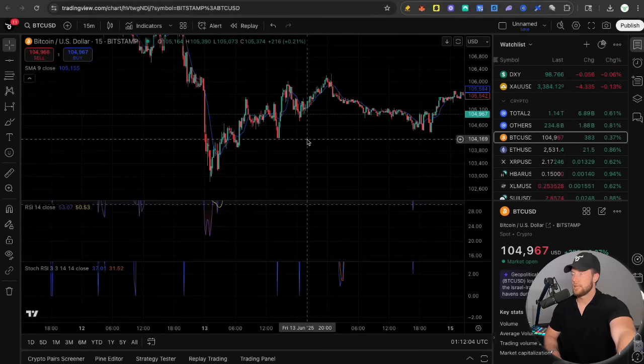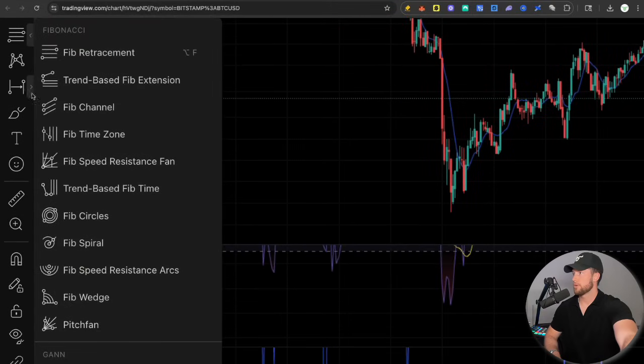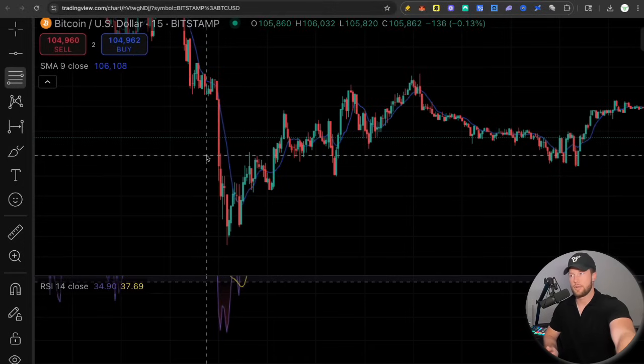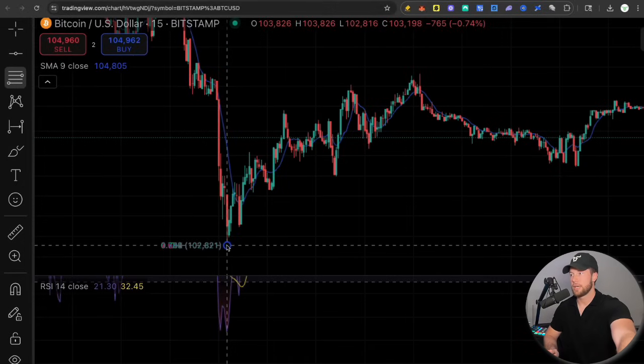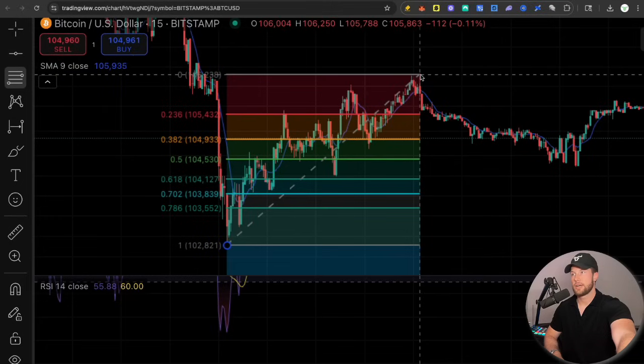So how we do that is you simply go to the chart, and on the left-hand side of the screen, you're going to see these tools right here. You're going to want to find the tool that says Fib Retracement Tool. And you're just simply going to do the opposite of what I showed you in the last video. Instead of putting it at the high, you're going to put it at the low, and you're going to bring it up to the highest high that you can see right here on the price chart.